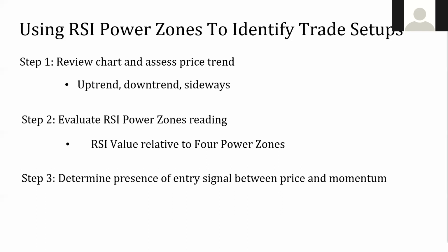Step 3, determine the presence of an entry signal between price and momentum. And usually the best signal comes from when momentum and price are not connecting together, guys. They're not jiving together. That's usually an opportunity that we could take advantage of for profit. All right, so you've got your 3 steps to using RSI power zones to identify trade setups. And I'm going to repeat these steps too, so you're going to have them down pat by the end of our training. And the best way for you to learn is by using actual examples. And something I really pride myself on is that I practice what I preach in the analysis that I share with you.